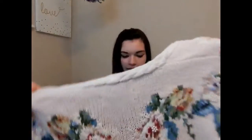I mean, it's not the most pretty little pattern thing in the world, but I'm just going to try it because you never know if something's going to look good on you until you try it out. Plus, why can't it look good on me?